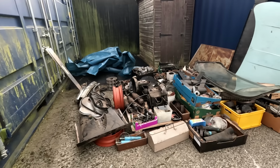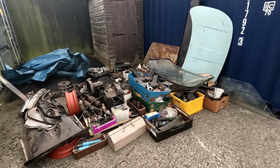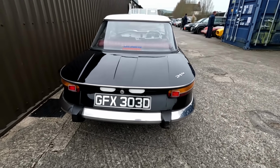Behind the camera is a massive pile of spares. There's engine parts, body parts, glass, all sorts of bits and pieces. So that should give you some reassurance. And I just think the styling's really, really nice. It's just something that bit different.